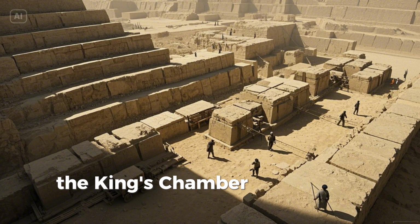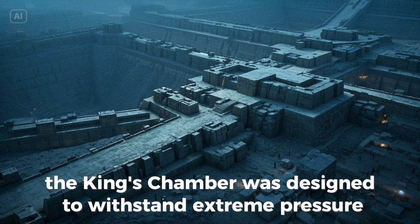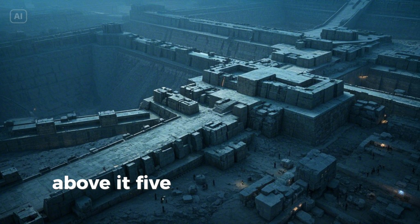The king's chamber, final burial site. Constructed of red granite from Aswan, the king's chamber was designed to withstand extreme pressure. Above it, 5 relieving chambers were built to redistribute the weight of the massive stones above, preventing collapse.